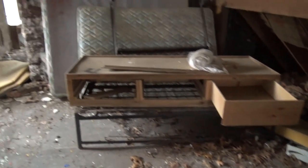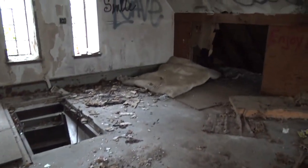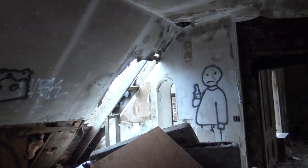Climbed in the window on this third floor. It feels a little secure. People definitely were living here at one point. You can see how many mattresses and foam have been thrown around. Smile. Yeah, it's pretty cool. Mattresses thrown around, people living here, definitely.